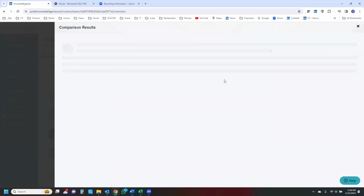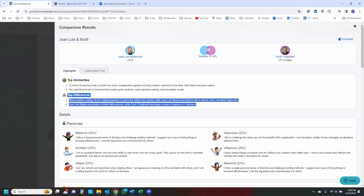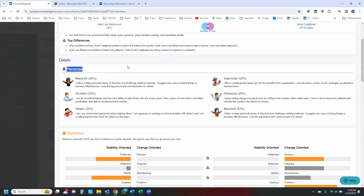You can compare and get a download of this comparison, but compare how the leader, this person here, and the new employee are 38% similar, highlights of similarities, highlights of top differences, some collaboration tips for the two of them, and then comparing details around the personas of the leader and the personas of the new employee.